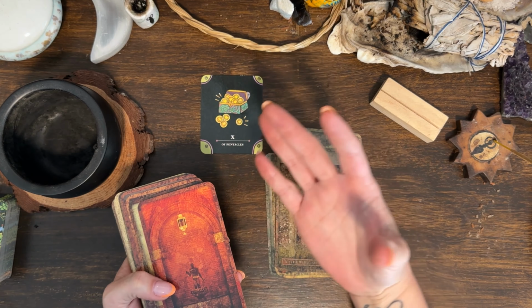Immediately I'm feeling a lot of orange, a lot of bright, sunny colors. That usually pulls in that abundance, right? It brings that sun in where we can see everything is bright and shiny. So I'm going to go ahead.